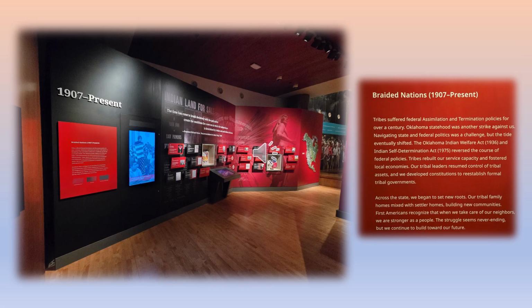The next room tells a different story, not one of defeat, but of resurgence. This part of the exhibit is called Braided Nations. The name invokes strands, tribal, state, and federal, that become intertwined, not always by choice. Here, the museum shifts the focus from colonization to resilience. The walls here show timeline panels beginning in the early 1900s. The 1924 Indian Citizenship Act granted U.S. citizenship to Native people, and in 1934, the Indian Reorganization Act began reversing earlier assimilation policies, though Oklahoma was excluded.